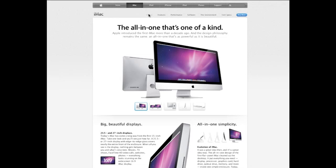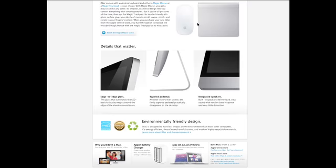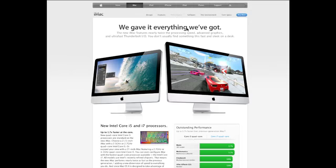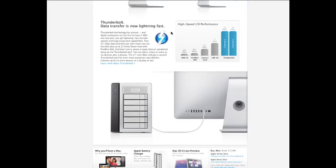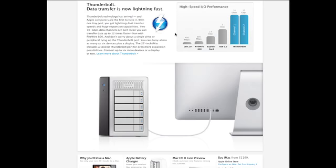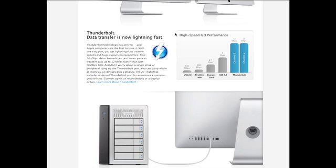So there was no big announcement. There was no live show. There were no reporters invited, but it was a significant upgrade. And I'll give you an overview. The key things are that the new iMacs have Thunderbolt connections, which provide for up to 10 gigabytes per second data connections. Now, the models also support FireWire 800 ports. They also have 4 USB 2.0 ports and Gigabit Ethernet ports and audio line in and out ports.